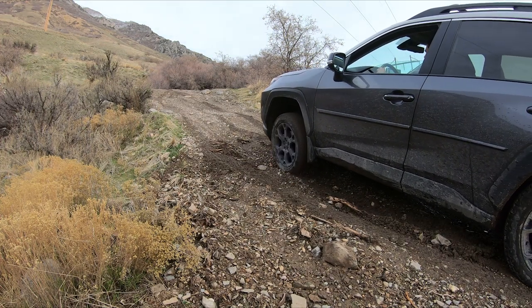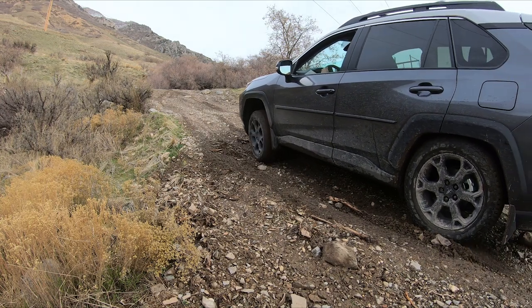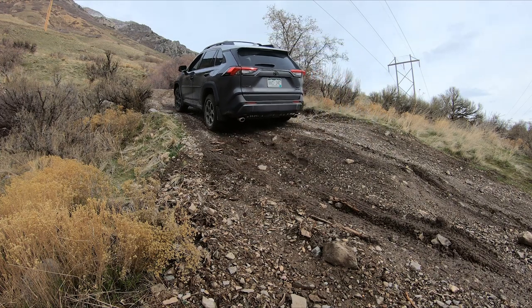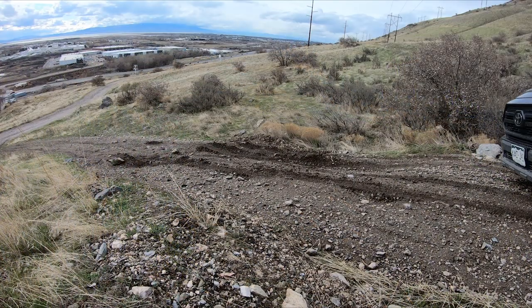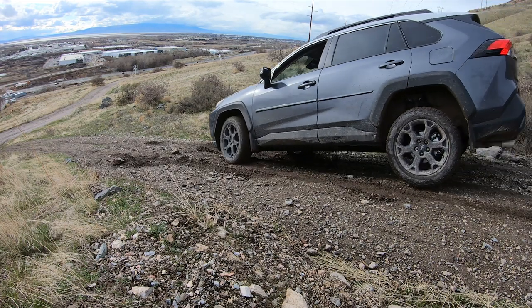And you can see here, with just a little bit of momentum, it's able to have enough torque to be able to make that climb. And here we're going down just to show you what we have to overcome when we're going up this hill.